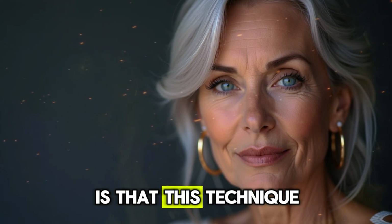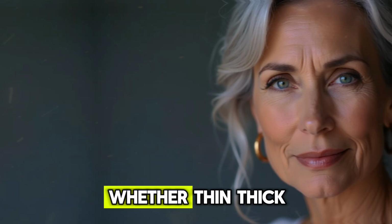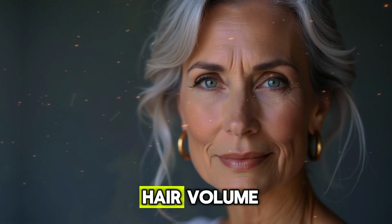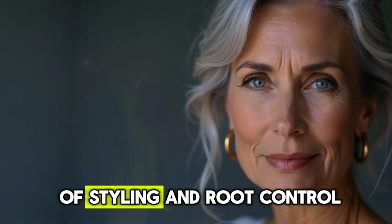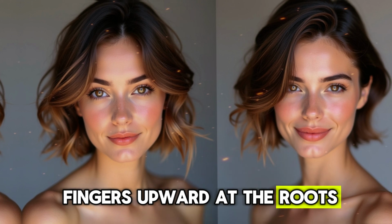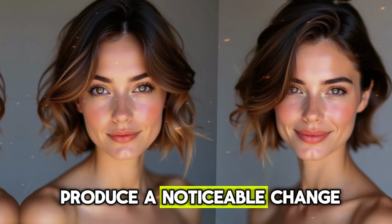Another advantage is that this technique suits all hair types, whether thin, thick, straight, or wavy. The effect depends not on hair volume, but on the direction of styling and root control. Even gently sweeping your fingers upward at the roots while blow drying can produce a noticeable change.